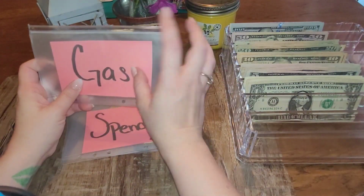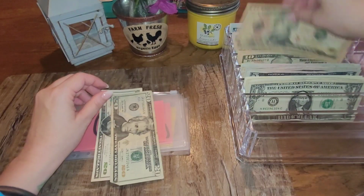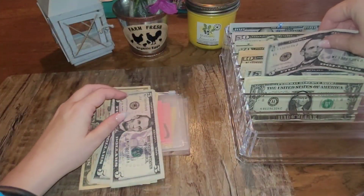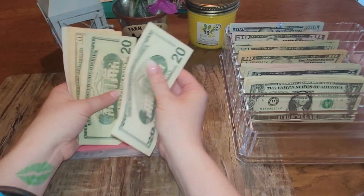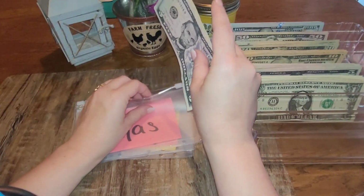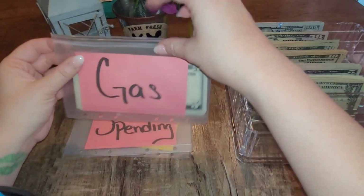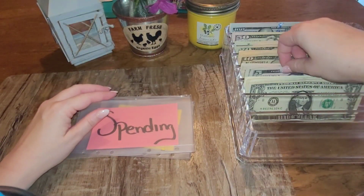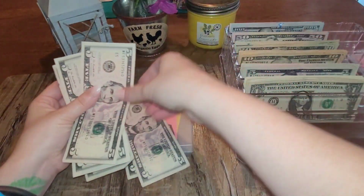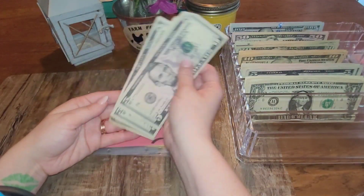Okay, next up is gas, and it will be getting $85. And I did 2 20s. Let's see, 3 10s and 3 5s. Okay, so 20, 40, 50, 60, 70, 75, 80, 85. 85 for gas. Next will be spending, and it gets $15. I'm going to give those 2 crappy 5s. There we go. So spending gets 15, 5, 10, 15.